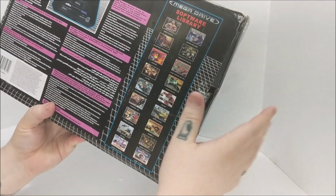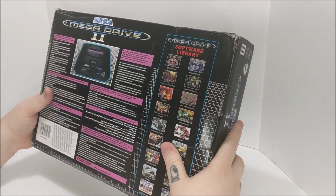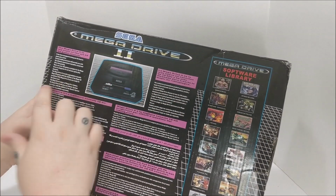Now, where it gets interesting with this thing outside... Now, I will say the packaging on it is not bad. It looks like something that could be displayed, but I have no idea about this thing. So let's read some of this right here.